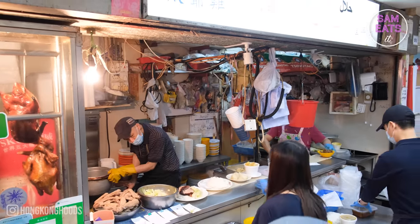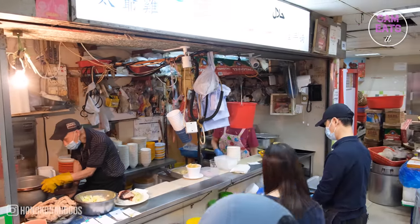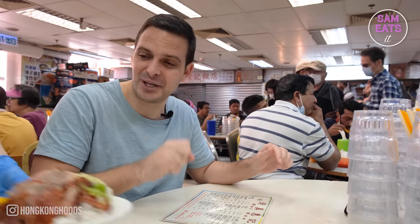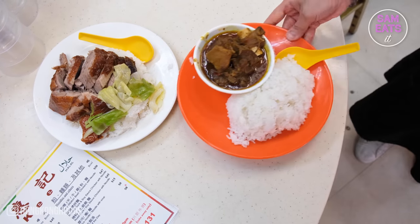Now I'm aware that the math doesn't add up on that because this cooked food centre has only been around since 1979. So that means that Wai Kee must have existed elsewhere for quite a few years before moving in here. Now I couldn't find exact details on where that was. So if anybody out there knows, please let us know in the comments because I would love to know. Thank you.